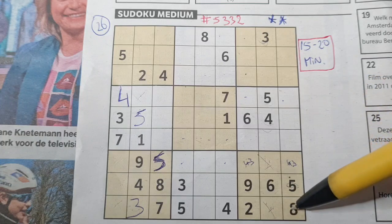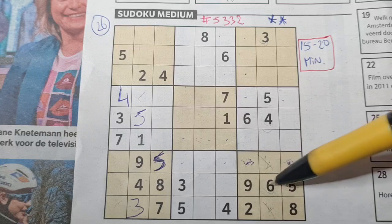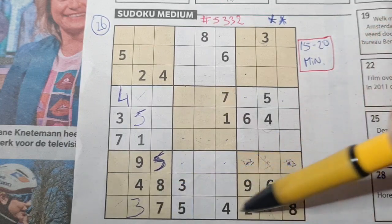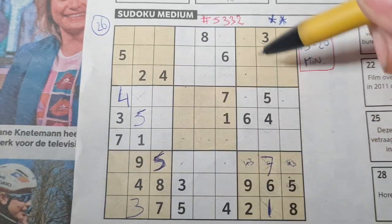Those missing numbers are the 1 is missing, the 2, the 3, the 4, and the 5, the 6, and the 7 is missing. 1 and 7. We have a 7 in the last row. No 7 there. 7 should be here. The 1 goes there. All right.